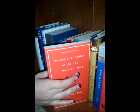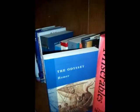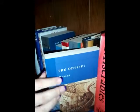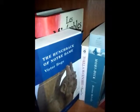I've heard this book is really, really good, and a friend was bugging me to read it, so I bought it. The Scarlet Letter by Nathaniel Hawthorne. The Odyssey by Homer in the novel version, which is amazing. I love this book. Les Miserables by Victor Hugo. This freaking massive thing is just taunting me.